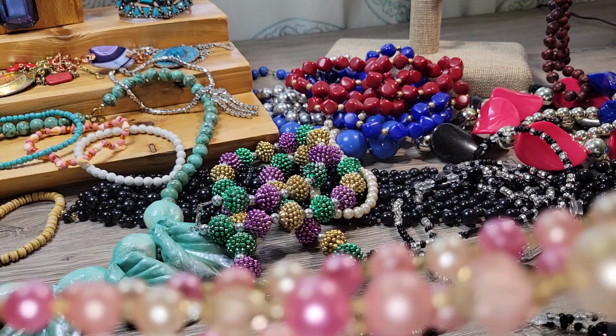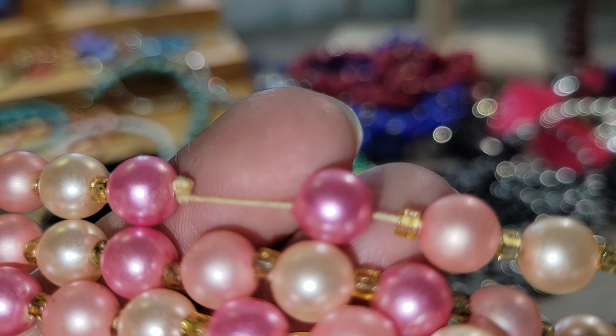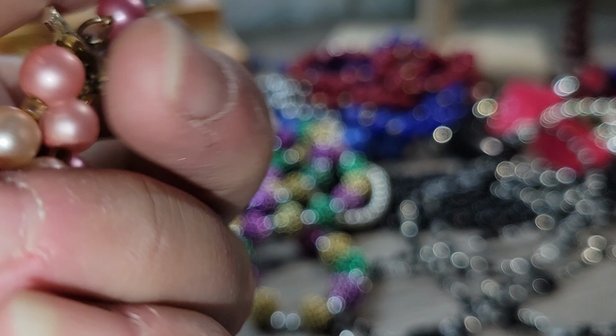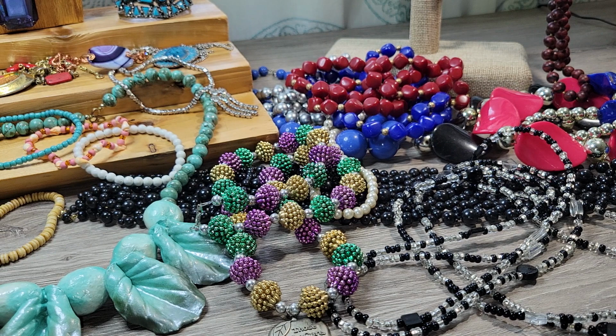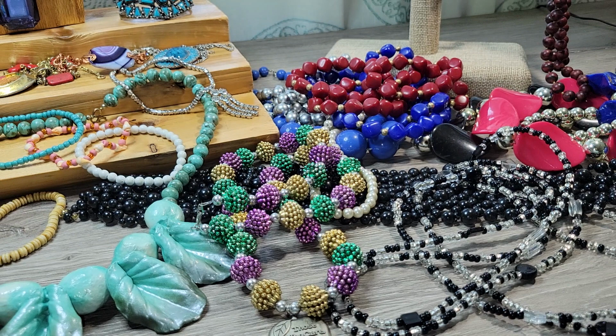This is gross. It's very lightweight plastic pearls, not even glass pearls, and it's totally coming apart. And a lot of these pearls, the paint is peeling off. So to me, that's not even worth salvaging. And I just wouldn't be comfortable offering that for sale. More garbage. This is plastic, not metal. Don't know what it used to be attached to, going into my garbage pile.